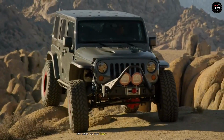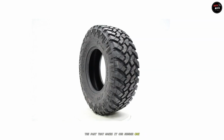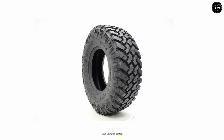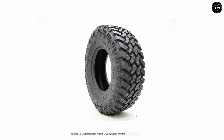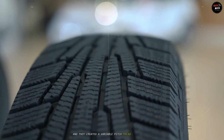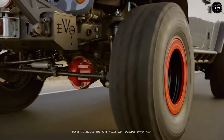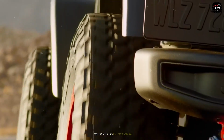But here is the part that is almost unbelievable, the part that makes it our number 1. The drive home. Nitto's engineers used advanced sound analysis equipment when designing this tire, and they created a variable pitch tread block pattern that actively works to reduce the tire noise that plagues other mud tires. The result is astonishing.